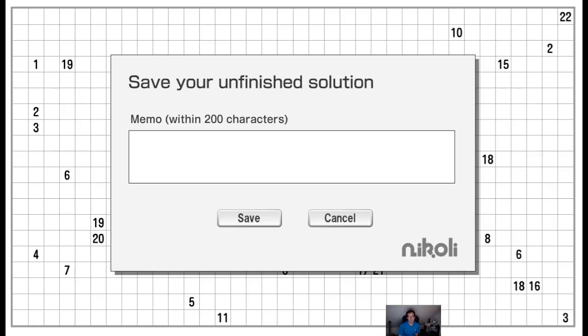Nikoli is, I think, every puzzle solver's dream website. It consists of about 10 different types of puzzle, and it releases 4 or 5 every day. And you can race to solve them against the very fastest solvers in the world. And after you've solved them, you can look at exactly how they solved it, because it's all stored on the site. It's very user-friendly. I think it costs about £2 a month. It's the best value entertainment you'll find anywhere.